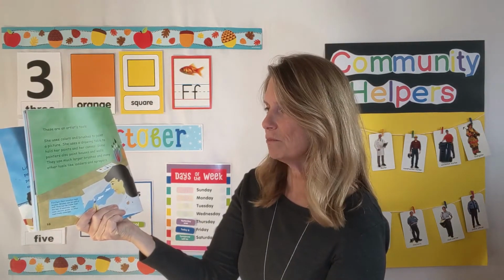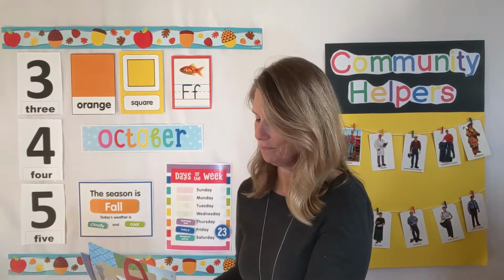She uses colors and brushes to paint a picture. She uses a drawing table to hold her paints and her canvas. Some painters also paint houses and walls. They use much larger brushes and many other tools like ladders and sprayers. Wow, pretty cool. That's a variety of tools, isn't it? Everything from paint to ladders.